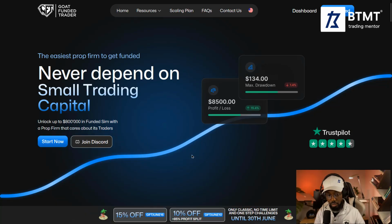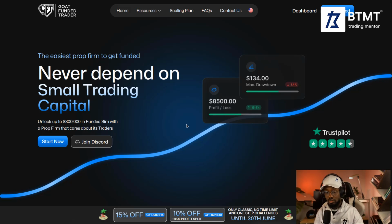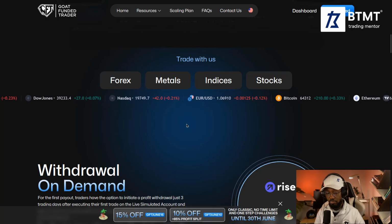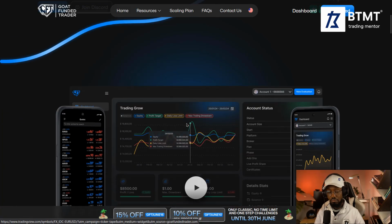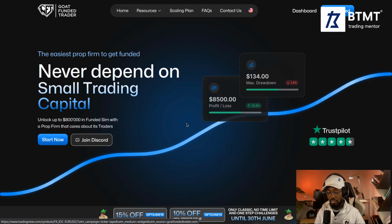Okay, so let's take a look at the website. GoatFundedTrader.com. Okay, so you can see this is really sleek. Everything is clean. Really clean. One thing I noticed about the firm is that they have very strong technology, right? Their coding is good. I mean, Edward has a software for backtesting.